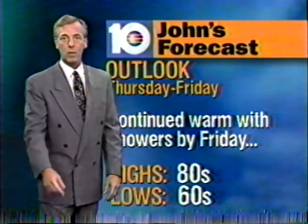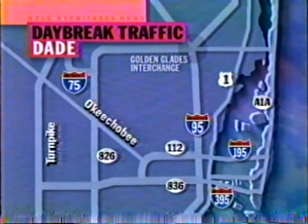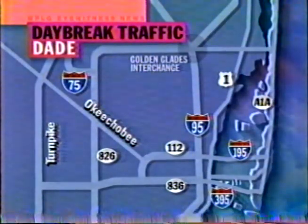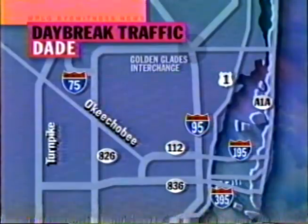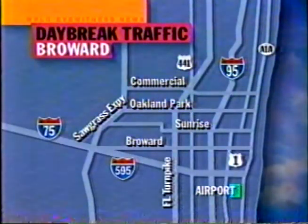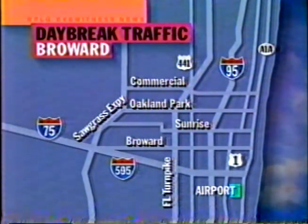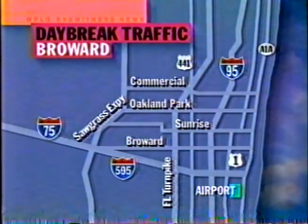Time for a final traffic check with Tony Parker. Thank you, John. It's busy now in Dade County. Traffic is heavy north and southbound on I-95 and through the Glades. Also, we've got an overturned vehicle southbound I-95, just north of Miami Gardens Drive. In Broward County, the usual morning delays, I-95 and 595, but the Sawgrass and Turnpike are moving steady. Also sluggish on the roads into downtown Fort Lauderdale at the moment. Have a great Tuesday. Thank you, Tony.